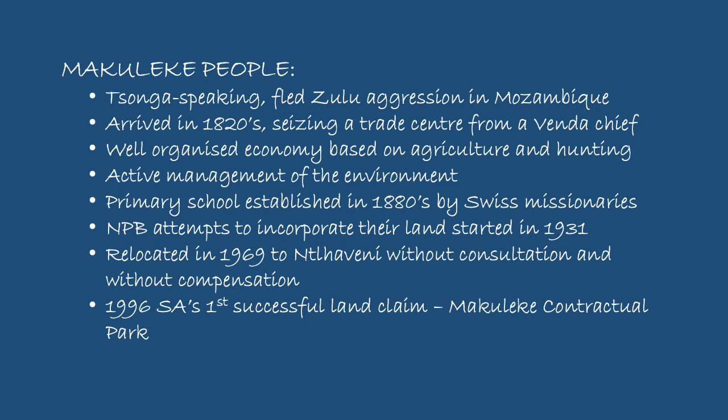The Makuleke people were Tsonga speaking. They fled Zulu oppression in Mozambique and arrived in the 1820s in the region, seizing an ivory trade center from a Venda chief. Their economy was well organized, based on both agriculture and hunting, and they looked after their environment. Education came to them when a primary school was established in the 1880s by Swiss missionaries. However, the National Parks Board at that time was busy consolidating Kruger National Park. And from 1931, there were repeated attempts to annex the Makuleke land to incorporate it into Kruger.